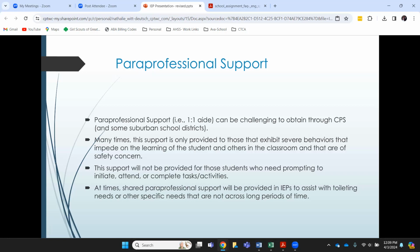Is this possible for every child? Probably not, but we want to make sure that we're setting them up for success so that when they go to school, if they don't have paraprofessional support, they have a recognition of what is going to happen. In CPS, it can be quite challenging to obtain paraprofessional support, as well as in some suburban school districts. People often think that suburbs offer so many more services for kids in the special education system, but that may not always be true and accurate.